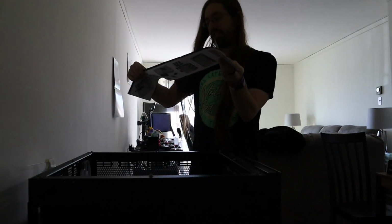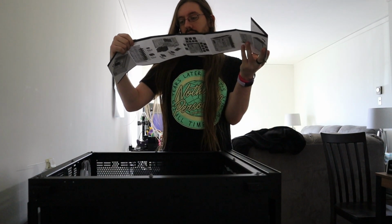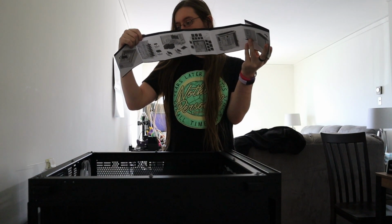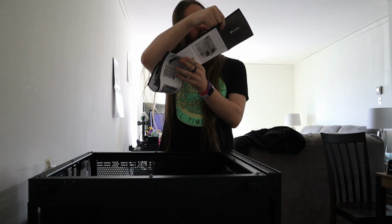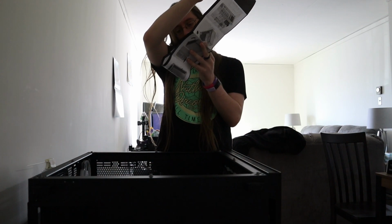Hold on. I got the case instructions. What's next? Remove panel. Got that. Motherboard. And then it says power supply. Oh, the motherboard, it includes, like, everything else.